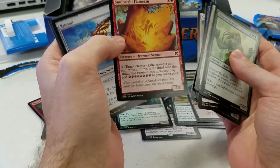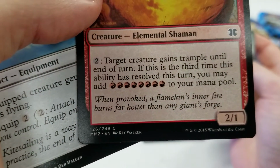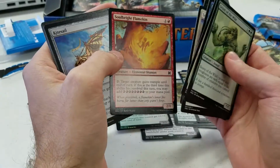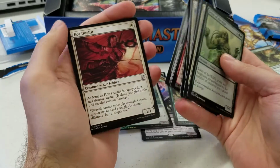Woo! That's a lot. Look at it. Look how many. Yeah, red. Target's trampled. This actually is the third time I surprisingly just repay. Lots of mana to your mana pool. For 2, Kite Sail. Put in 6, you get out 8. Yeah. And it's generic into red.